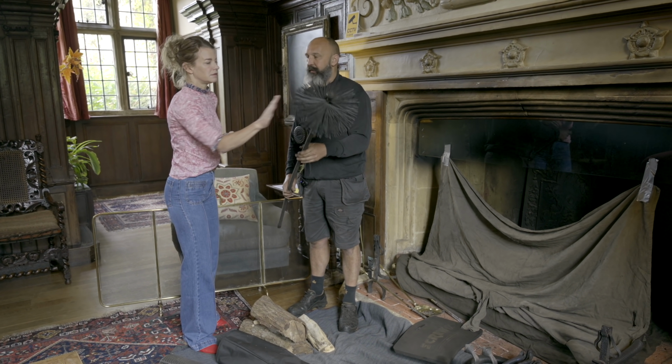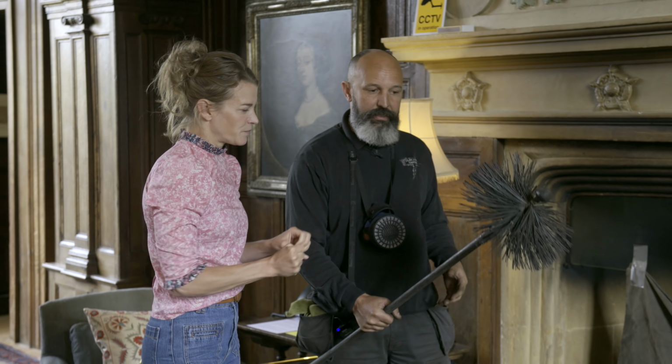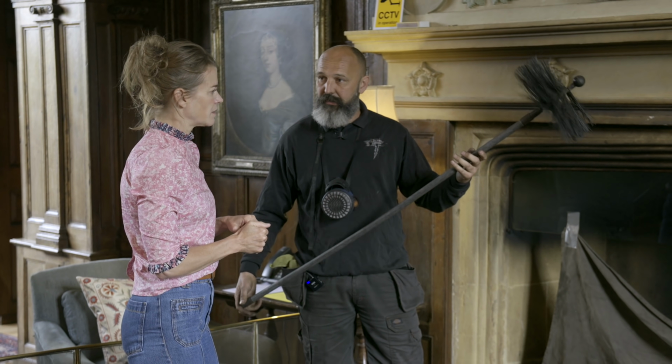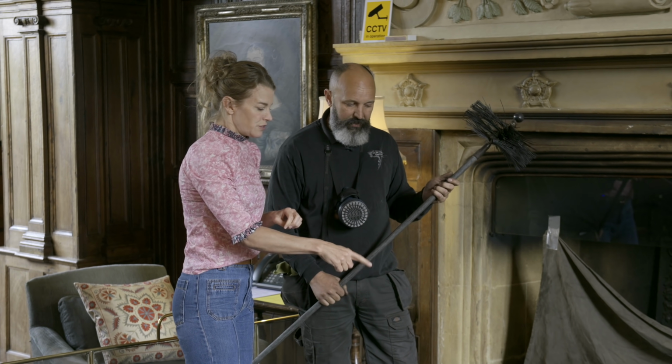It's all plastic, but it still looks the same. Still looks the same as in Mary Poppins. Yeah, absolutely. So Bert the Sweep would have used the same thing, and you see that in the movie. So we still use it from time to time. But mainly we're power sweeping because it's more effective.